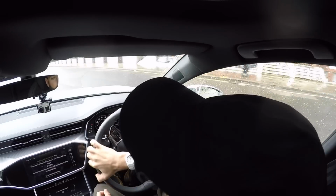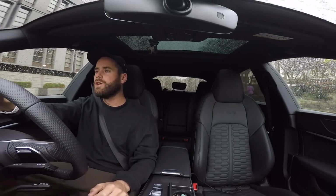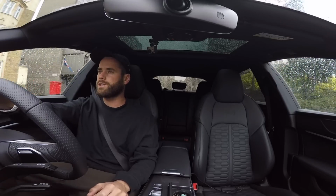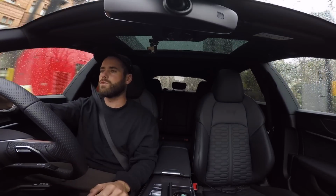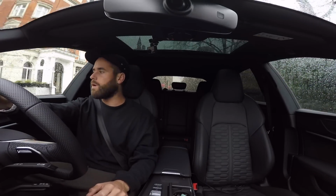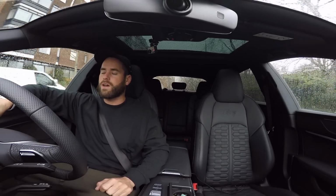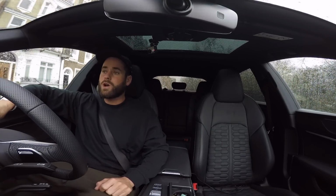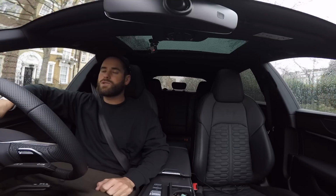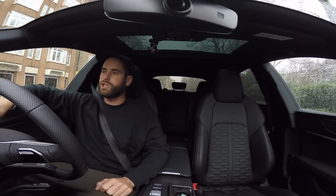Now, this particular car does have the standard air suspension. You can go for sporty suspension should you so wish, and should you feel as though you're going to be driving it in anger more often. I personally probably would not bother with that. I think it works absolutely fine, and in the little bit of spirited driving that I've done in it, you put it in RS1 and RS2 mode, it gives you enough adjustability that you can turn it into a bit more of a weapon should you so wish.